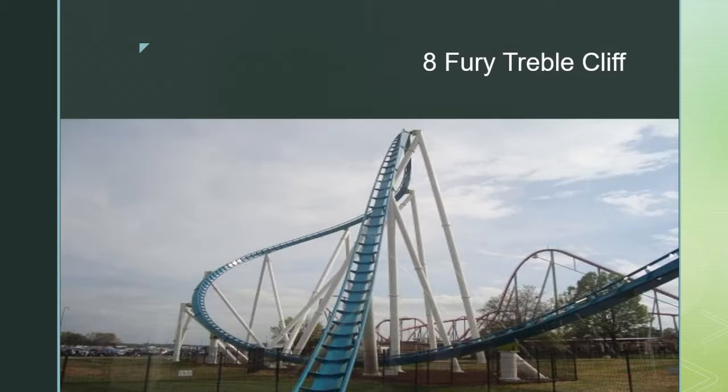But moving on to number 8 is Fury's Treble Cliff. Yeah, I'm overrating this element. It is one of my favorite elements. It is probably my favorite part of Fury. It is really good. It's very hard to say what my favorite part of Fury is, but I would say this is my favorite part of Fury.